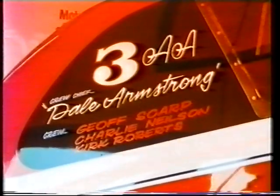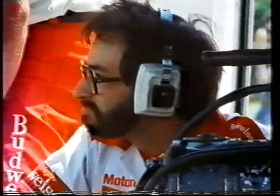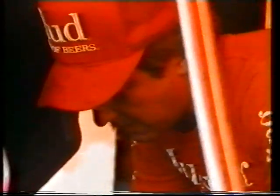And he has 4 people working with him, but his right-hand man is Jeff Scarp. And Jeff's just another miniature Dale Armstrong in a lot of ways. A real thinker, a workaholic type person, just loves racing. And that's the kind of person you got to have, someone that's really dedicated in the hours that it takes to do this sport, up to 80 hours a week in some instances during the season.